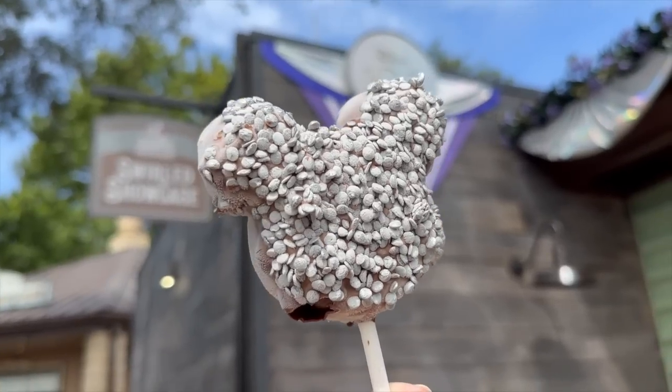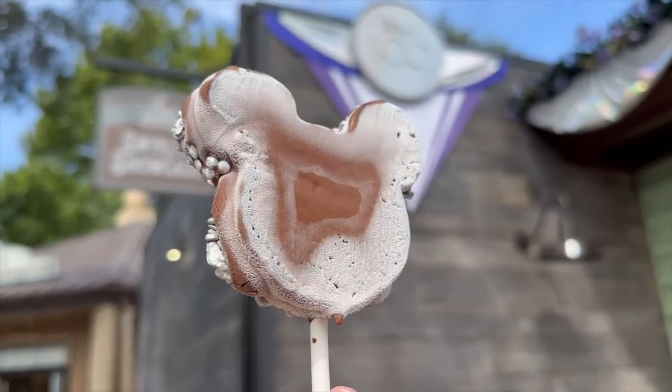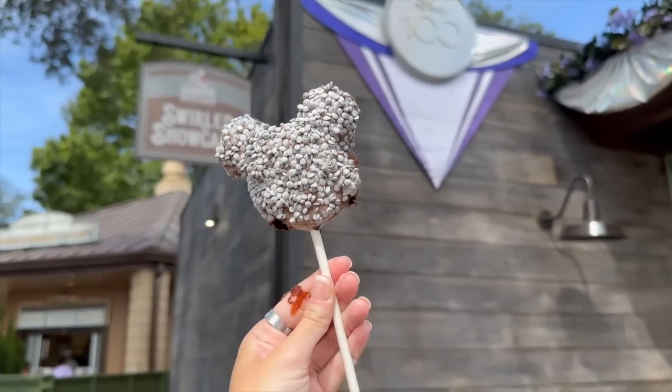It's almost like it's a brownie. It is. It's a very, very heavy cake. Definitely would say it's more similar to a brownie than a cake pop. There's almost like another layer, like the bottom layer is a little bit thicker than the rest of it. I think that's where that chewiness is coming from. But I think you're right. It's pretty good.